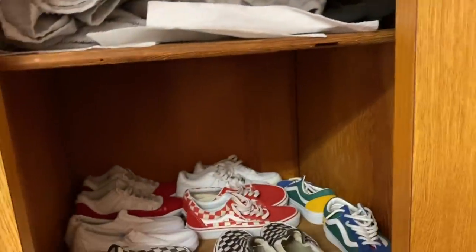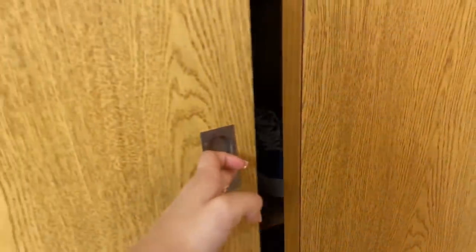As you guys can see, our dorm room is pretty big. I cannot imagine having another dorm room. I'm literally so happy with my room.